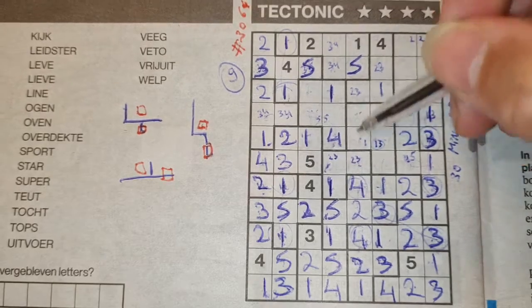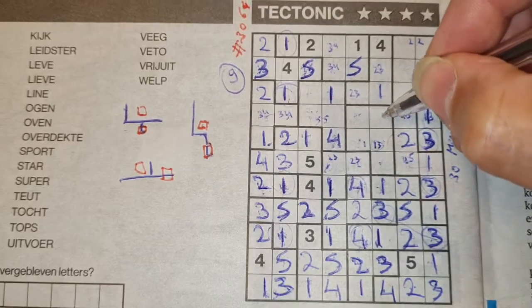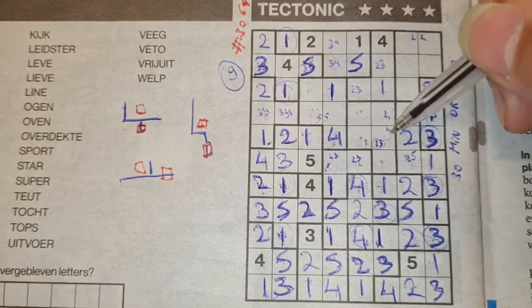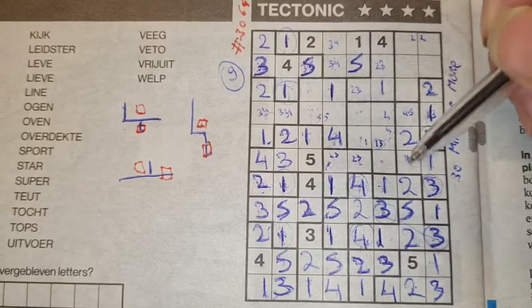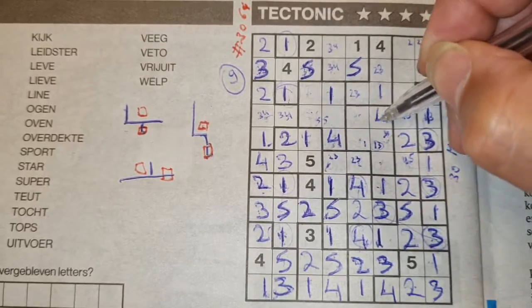These two boxes cannot be a 4. That box cannot be a 4. So the 4 could be here, could be there. Well, I've told you this box cannot be a 4 anymore, because I have a 4 and a 5 there. If I place a 4 here, I cannot fill any 4 in one of those two boxes. So this is not the solution to place the 4 here. The 4 should be there.